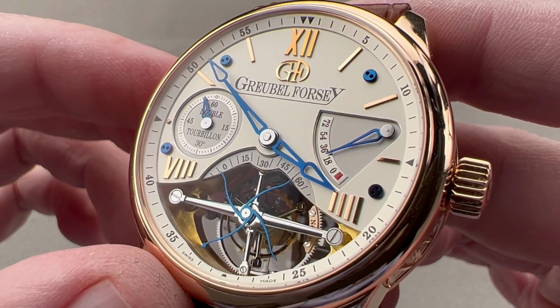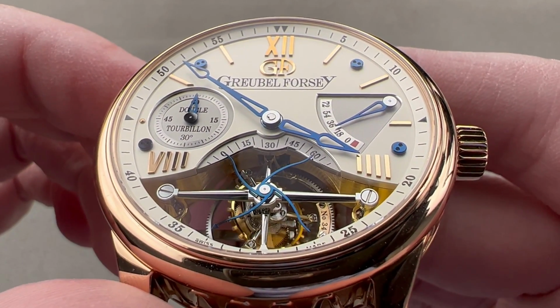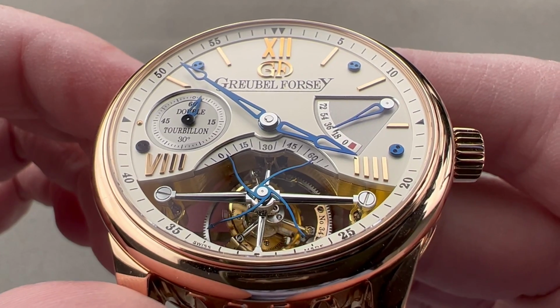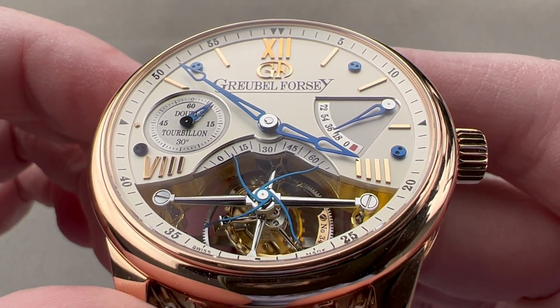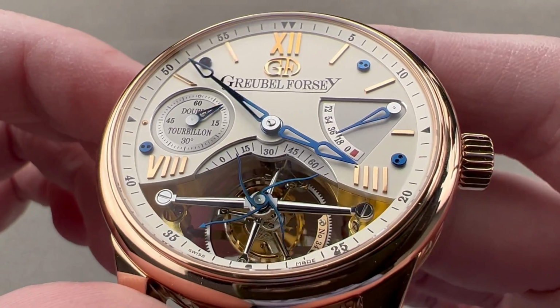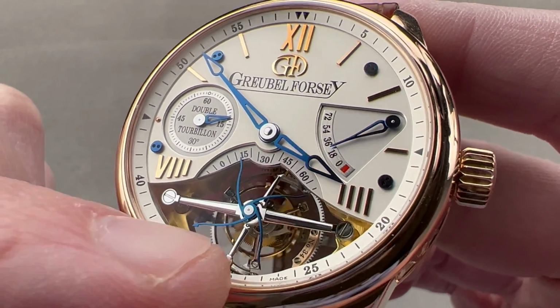Now we have two tourbillon regulators. The inner one makes 1-minute circuits, so 1 rotation per minute. The outer one makes 1 rotation every 4 minutes. That is why it's called the double tourbillon, and because the inner tourbillon is angled at 30 degrees, it is the double tourbillon 30 degree.